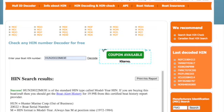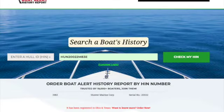The other thing I'm trying to do, while I look at the report, is also scan for websites, forums, Facebook groups, and related sources, to make sure that the boat is supported and to see if there are any issues with the boat before I even go look at it.